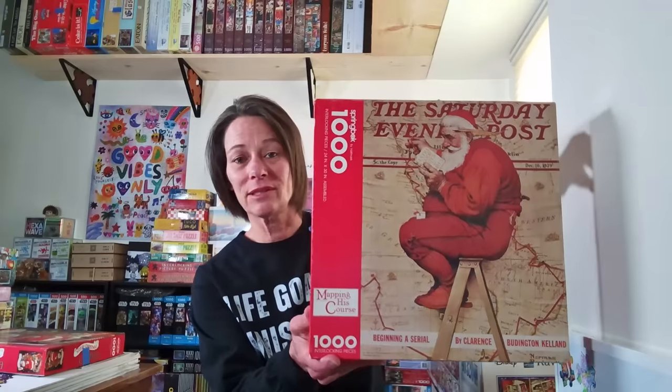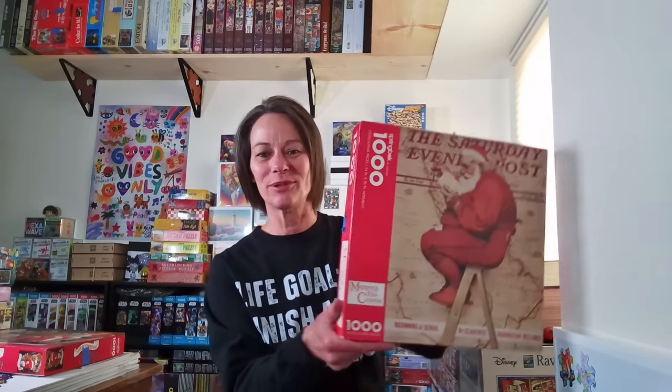I actually bought this from Sarah Schuler. Sarah does puzzles. She sells a lot of puzzles on Facebook. So if you don't follow her, follow her on Facebook at Sarah Does Puzzles. And if you don't know who Sarah Schuler is, she's one of the fastest puzzlers in the world. I believe her team came in second place at Worlds. Super amazing puzzler. But she sells a lot of really cool puzzles on her Facebook page.